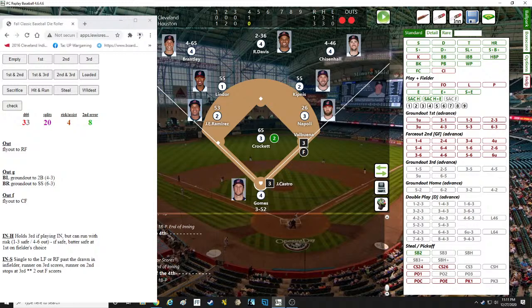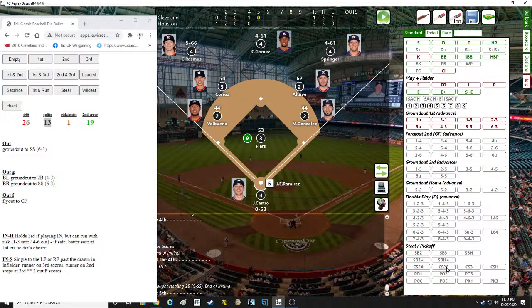And he is going to try to steal on the pitch. Here comes the pitch from Crockett to Jason Castro. But before that happens, we have Valbuena taking off, and let's see if he's in there safe. And it is 13. He is thrown out. Caught stealing by Gomes. We'll call that a 2-6. And that's going to do it for the bottom of the fourth. We go to the fifth. It is 3-1 is your score.